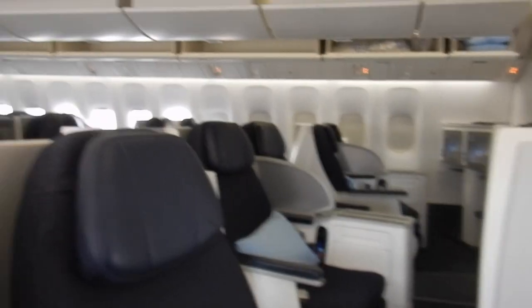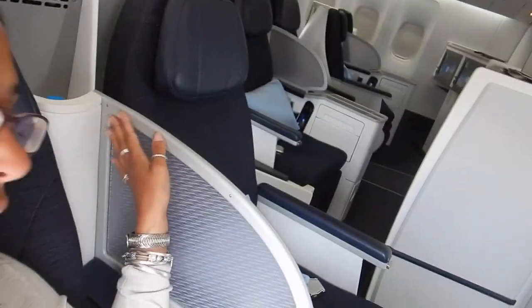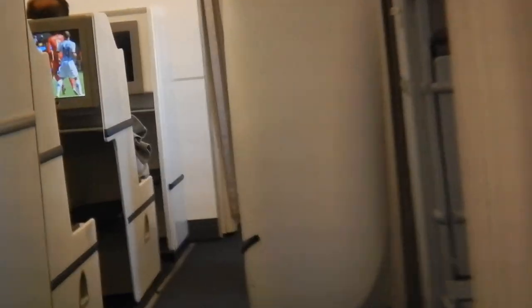I can't get over it. That is a nice storage space. I could actually put my handbag there, I'm sure, even though it says no storage. See if it fits. Alright, let's go up. There's a nice little, small little divide that's not very high.